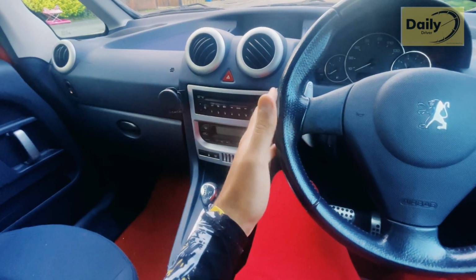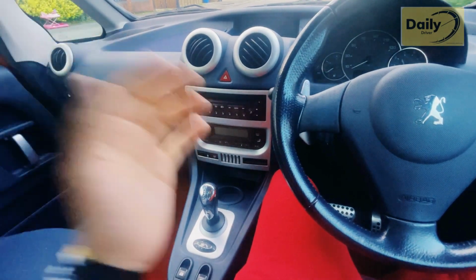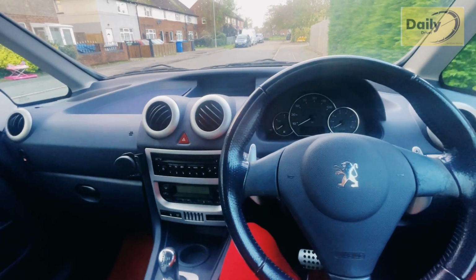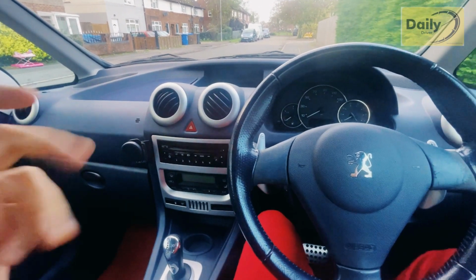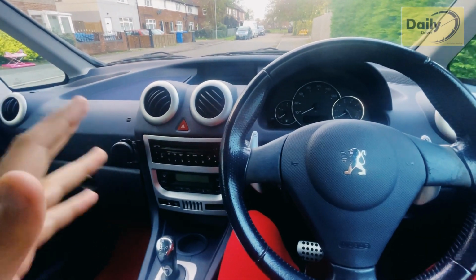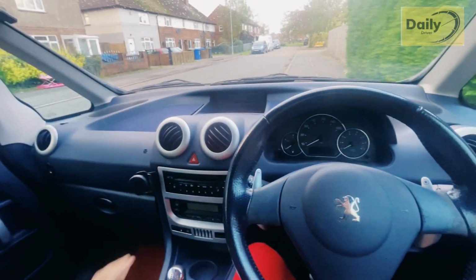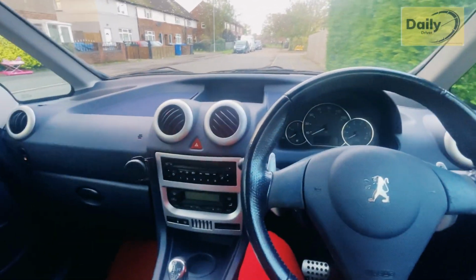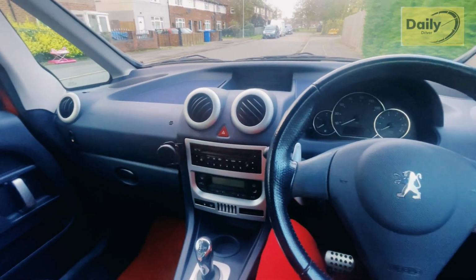Now the 1007 actually comes in both variants, so you can get a manual and an automatic, and you can get engine choices. You can also get a diesel, a petrol, a couple of petrols as well. The most common one that you'll see is probably the 1.4, but in my opinion, don't bother with the 1.4 just because it does not have enough power. Now this car actually does weigh quite a bit, mostly because of the rigid body, and of course the doors, they're quite heavy. So the 1.4 actually does seem and feel quite lackluster.